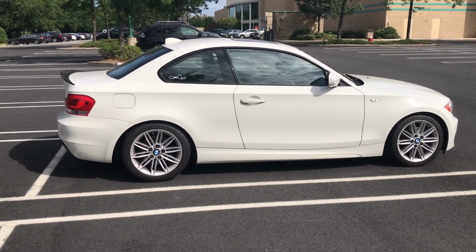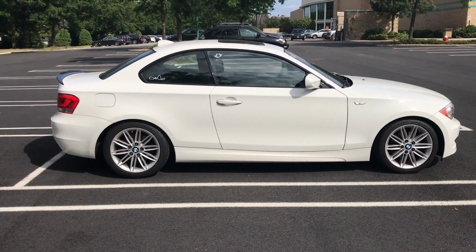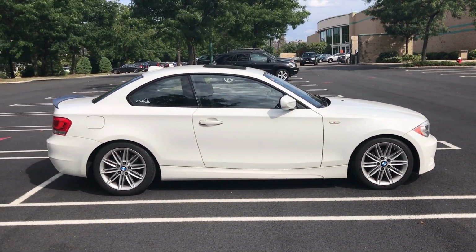Overall, really happy with this car. I love the way that it sits with the B12 kit. I love the way it handles. The shifting is great. No complaints whatsoever on this car.